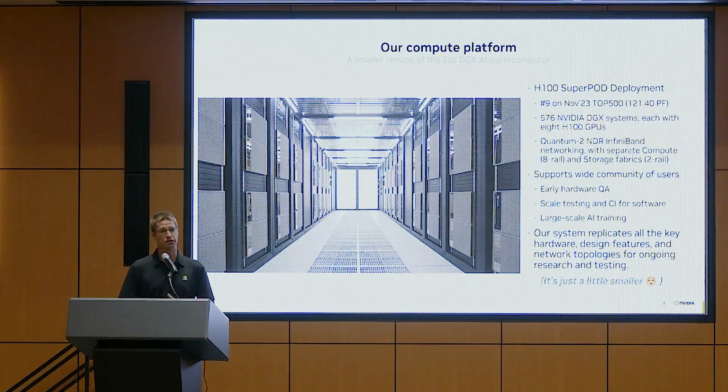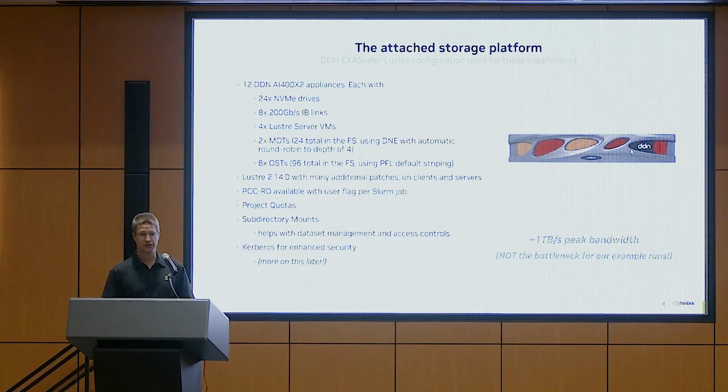So the system that we actually worked on recently is basically a smaller clone of that, replicating all of the key features, in particular for storage, the dual rail NDR InfiniBand. As for the storage itself, it was based on the DDN EXAScaler platform. We had 12 appliances, so that's 24 controllers. And when you add it all up, it gets about 1 terabyte per second of bandwidth, which is far more than we needed for our test today. So I just want to put that out there: any limitations that you see, any caps in performance, were not driven by the back-end storage. So we're looking at what the clients are doing.